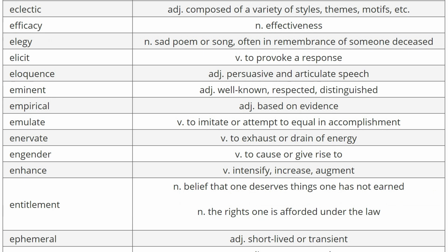Eminent means prominent, kind of paramount, superior. An eminent judge is one at the top of their field. An eminent lawyer is a well-known lawyer who rises above his or her peers. That's how I would say it. Well-known, respected, distinguished. Yeah, not normal, above the normal. Extraordinary, respected, distinguished.